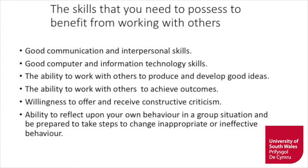So we've already touched on communication skills, but it's definitely around those good communication and interpersonal skills. It might be, especially if you're doing some online stuff and distance, that you're developing computer and IT skills. You're basically working on your ability to work with others and produce and develop ideas. It involves the ability or willingness to offer and receive constructive criticism. So you need to be able to take on board other people's comments, receive that feedback and deal with it. It's a bit around the ability to work with others to achieve key outcomes.